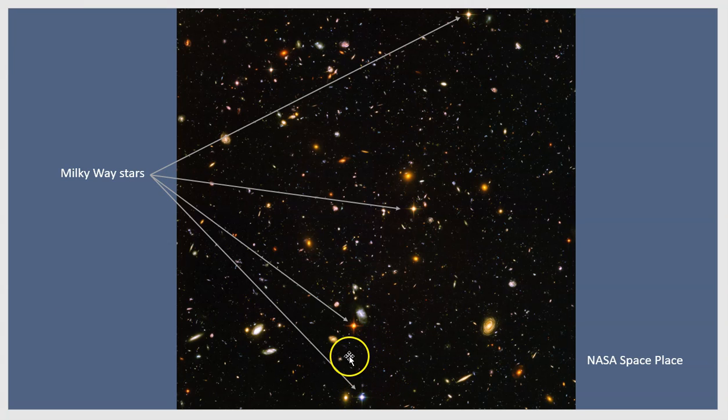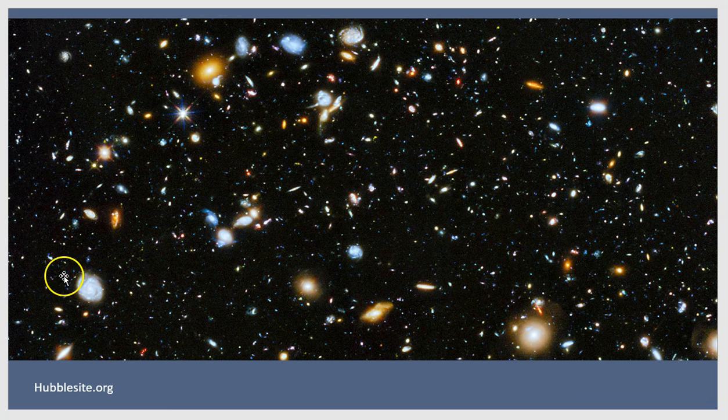You'll notice in this image, these little pointy things here are actually stars in our Milky Way galaxy, but there's only four of them here. So they really did find a patch of dark sky. All of the rest of the splotches and smudges are galaxies, each with perhaps 100 billion stars. Here's another image created with the Hubble and some other instruments. Again, a small patch of empty space is actually filled with thousands of galaxies.